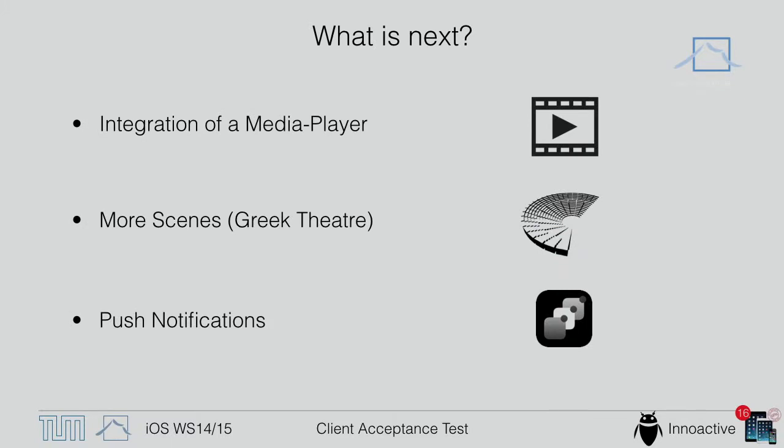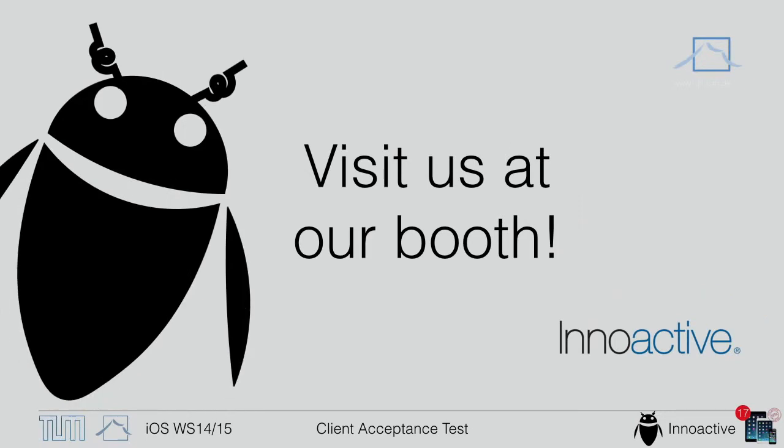So what's next, our future work? We could integrate a media player. So this launcher could evolve into a media launcher where you can also launch videos or pictures. More additional scenes could be implemented, like the Greek theater scene we have started but didn't finish yet, and push notifications. But you know what? Rather than talking about that real awesome device, come visit us at our booth. Thank you.